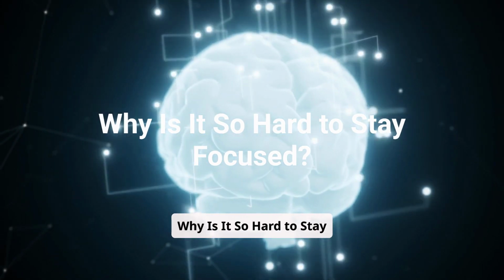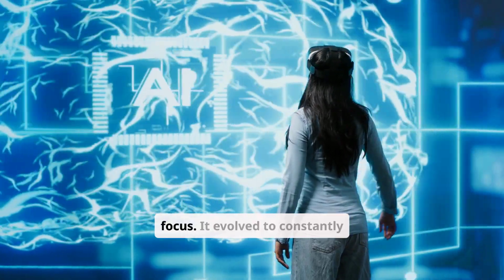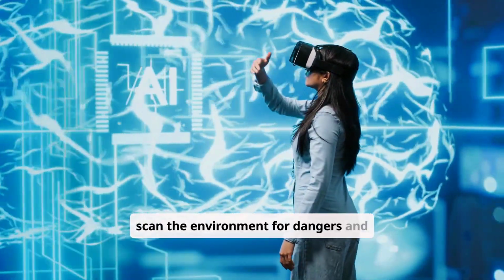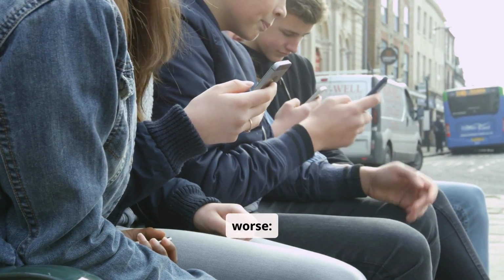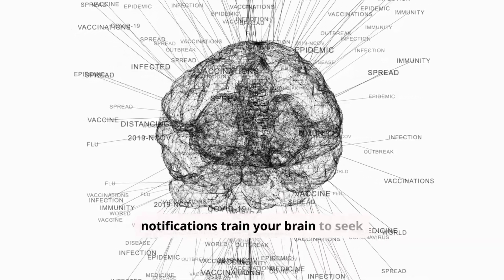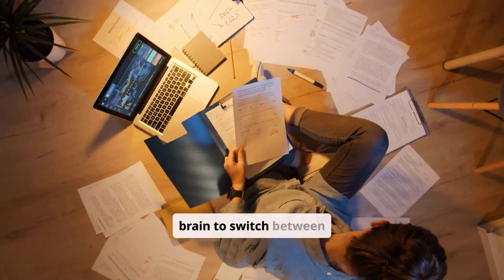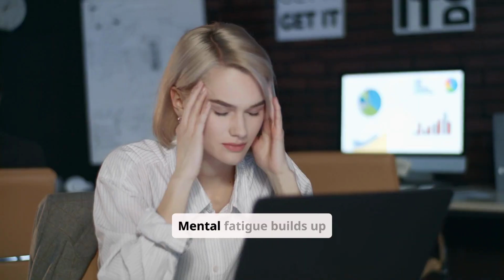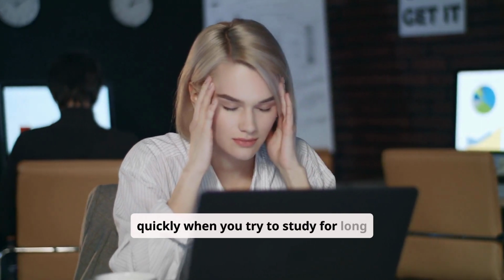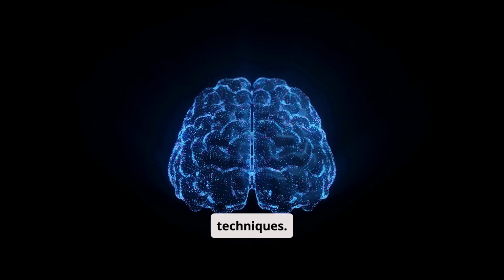Why is it so hard to stay focused? Your brain isn't designed for long periods of deep focus. It evolved to constantly scan the environment for dangers and new stimuli. Modern life makes this worse. Social media and notifications train your brain to seek constant stimulation. Multitasking forces your brain to switch between tasks, reducing efficiency and memory retention. Mental fatigue builds up quickly when you try to study for long hours without breaks. The good news? You can train your brain to focus longer and deeper using proven techniques.